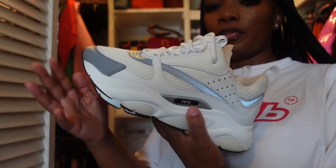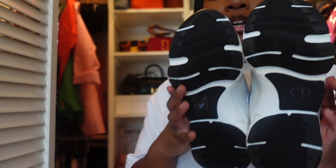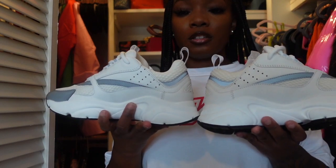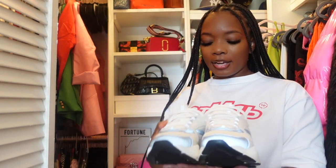All of this right here is reflective, white and gray. It has a gummy bottom. The soles are black and white on the bottom, and they have CD, of course. And it says made in Italy. On the inner portion of the shoe, you see reflective. These are kind of heavy, so you know they're great quality, but when you're wearing them, they feel super light and super comfortable.